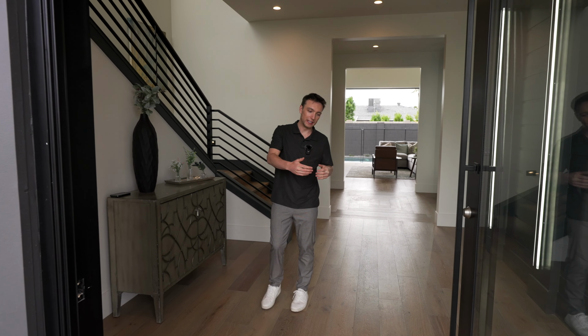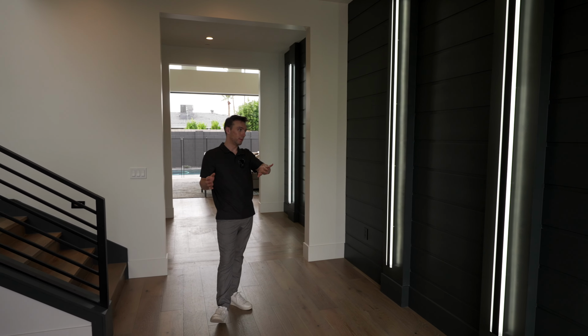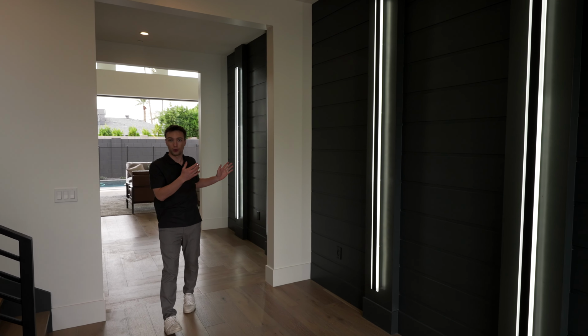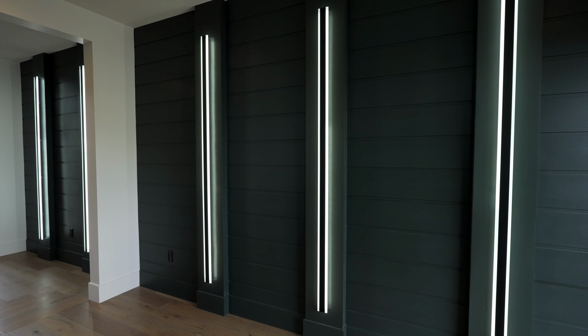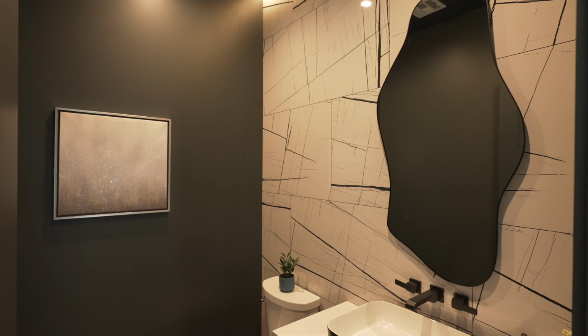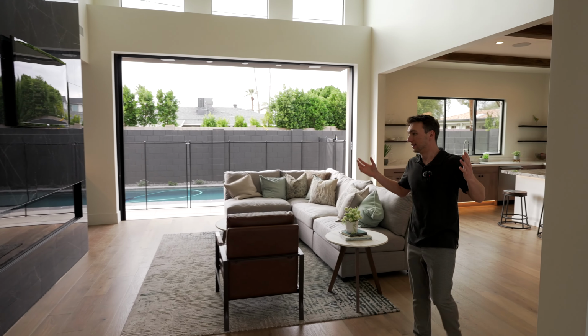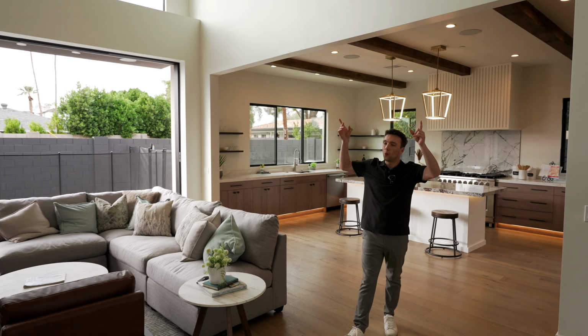All right, guys, come on in. You enter through this huge pivoting door. I really like that. And you're met with some pretty cool lighting here on your right. And then on your left, you have your upstairs, which we'll get to in a second, and your powder room. That is in a very nice dark green color. But what I really want to show you guys is this main living space.